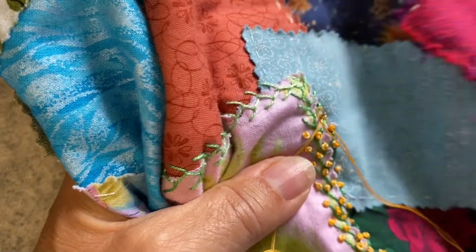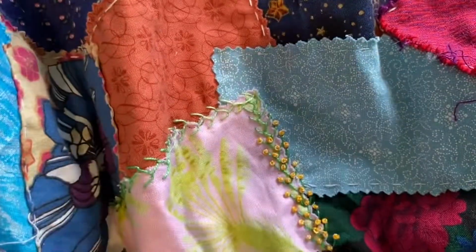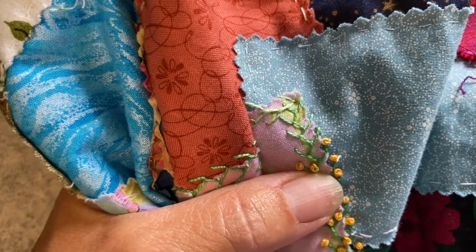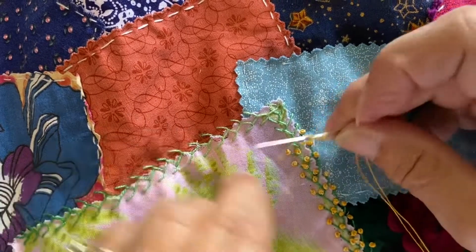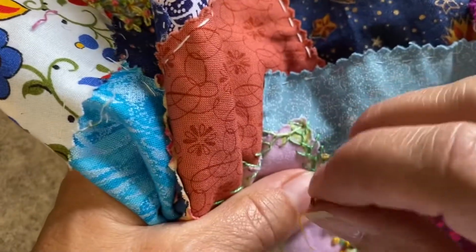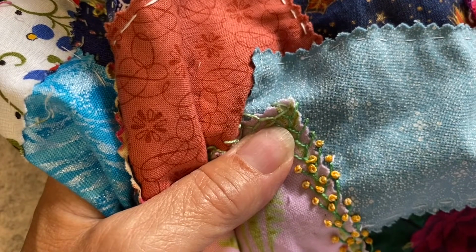Because I'm using 2 strands, it's important that I check the back of my work frequently because the cotton doesn't always come through at the same rate. So now I'm going to go into this piece here, this hollow. Under, over, down, hold it, and pull it through. And now I'm going to check the back of my work, which is all right.